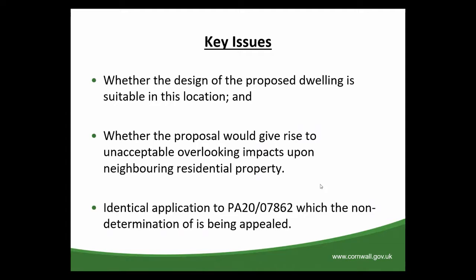It's important to emphasise, as set out in the report, that this is an identical application to the next one on the agenda, which the applicant is appealing the non-determination of. However, should members be inclined to approve the current application now before you, the agent has confirmed that the appeal in respect of the next application would be withdrawn. So just bear that in mind here. This one and the next one are identical.